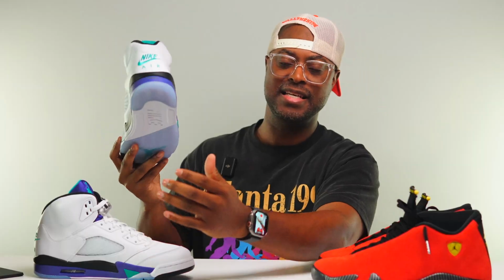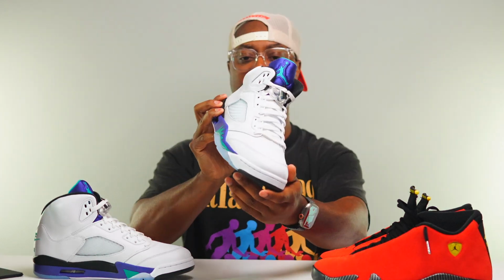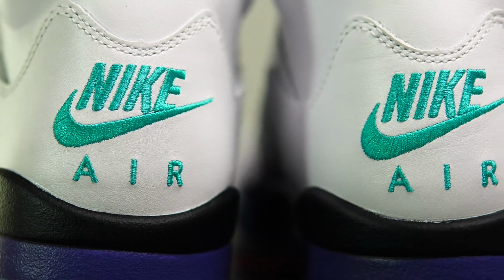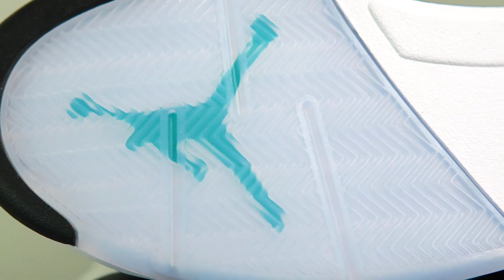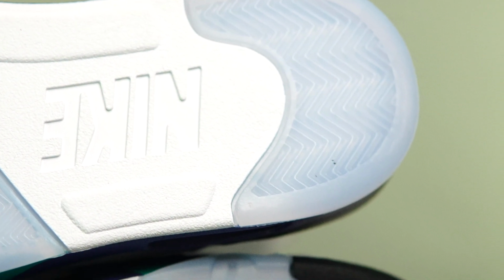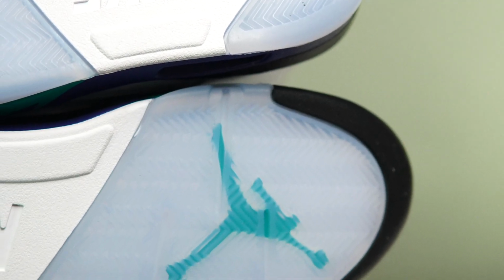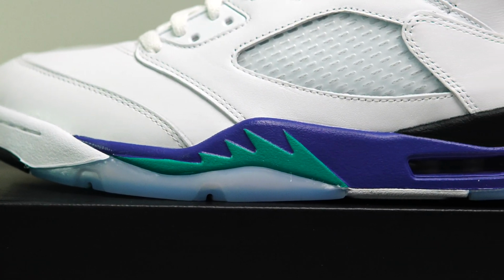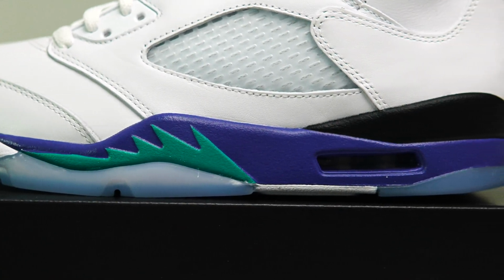Second of all, I haven't seen any kind of quality control issues out of this model itself. The stitching on the Nike Air in the back is pristine. The bottom portion of it is replicated beautifully on there. I would probably say the Jordan Jumpman is slightly bigger. It just may look that way to me, but I think that Jumpman on the bottom is slightly bigger than its original concept and model. Nike being there on the bottom sole too, the clear bubble on it looks fantastic. The stitching on this shoe looks perfect. I am extremely impressed with how great this shoe looks.